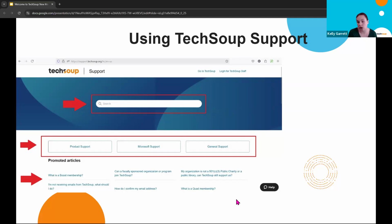QuickBooks Online Plus is out of stock right now. We don't have an ETA for it, but we do have an article in our product support section that says QuickBooks Online is out of stock. What do I do? And if you go in, we've been putting our updates in there. We try to make sure that it's a living document that's always reflecting what's going on today for support.